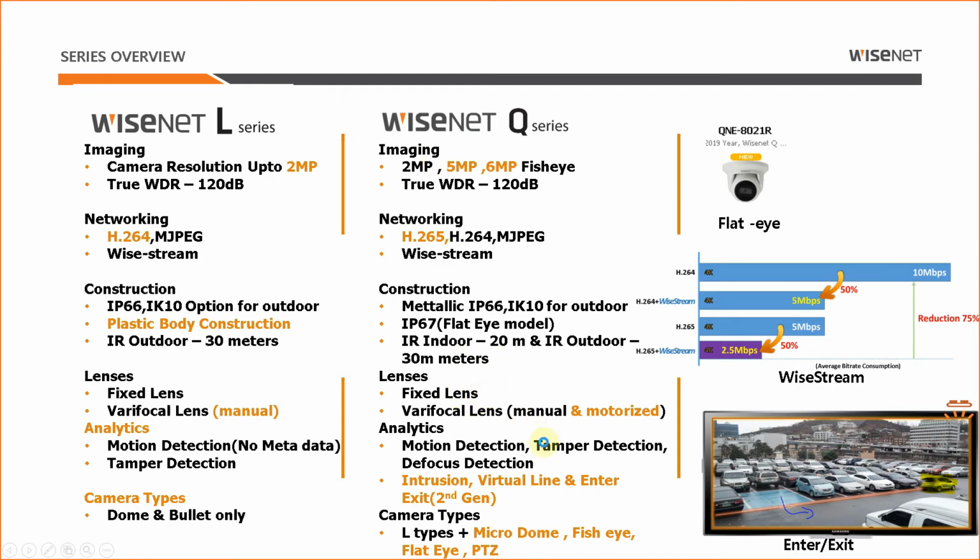I have a camera with additional features, which is Q series. I have a camera that just meets your requirement at L series. Or if the customer comes back and tells you, I need all these additional features someone else is giving, yours don't have, then yes, we have Q, we have X, we have P, and so on.